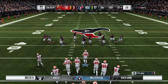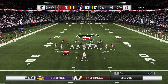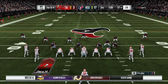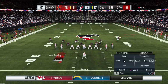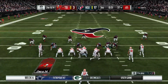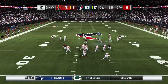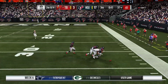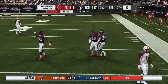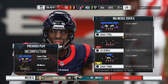Pass protection has been a problem all night long as they come up facing 2nd and a bundle. Hurry up, here we go. 3-19. Detroit! He'll look to throw. Looking deep downfield. And incomplete there. A nice hit jars the ball free and brings up 3rd down.